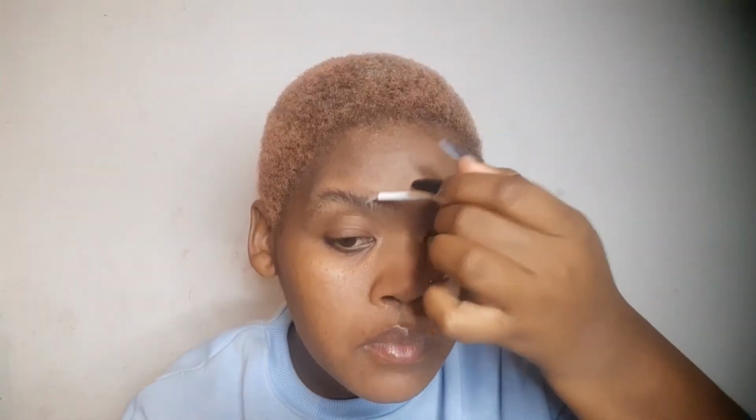Now I'm going in with my spoolie, brushing up my brows, and I'm going in with this eyelash glue. I bought this eyelash glue at MimiQ, so I'm just going in with that eyelash glue to keep my brow hairs intact, you know, because they can be everywhere. So next, I'm just brushing them out before the glue dries, so that when it dries, they're actually intact.